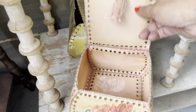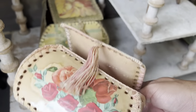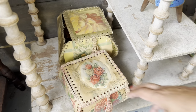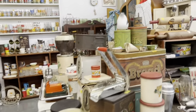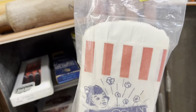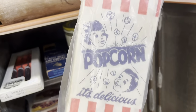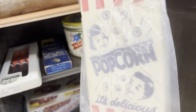These boxes, these paper boxes, I always like these. I picked these up a few times. I usually pick them up if they have like cats or really strange graphics. I got one that was Santa Claus and cats. It was so epic. I guess we'll go into the kitchen section. These popcorn bags. I absolutely love these. I would love to have just like a big frame of all these.